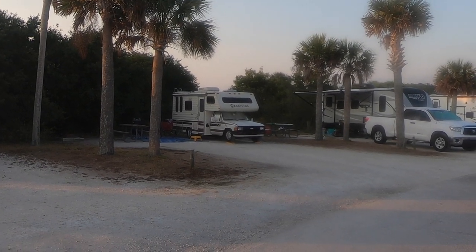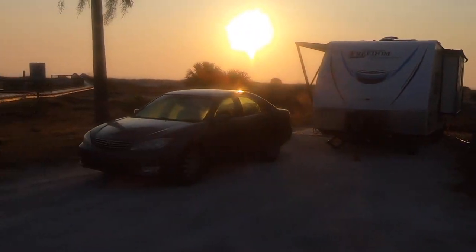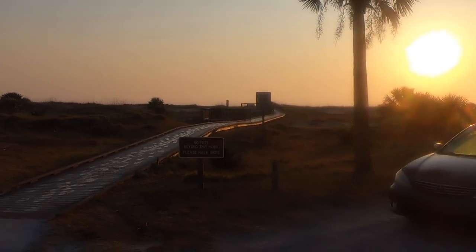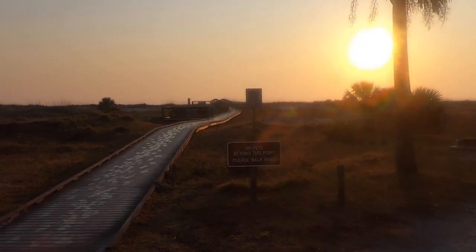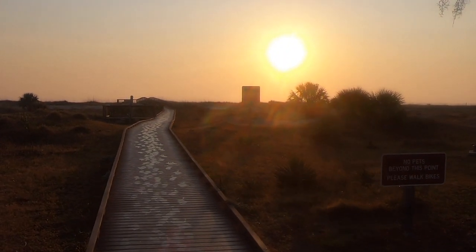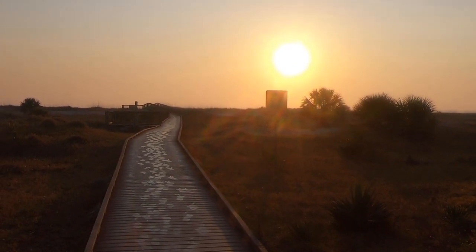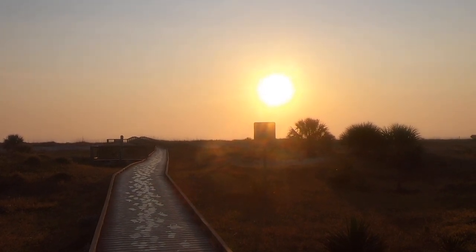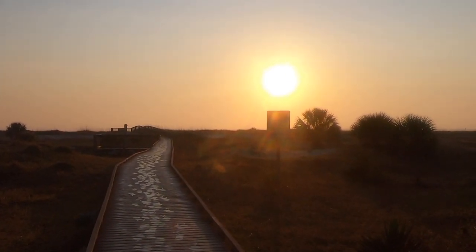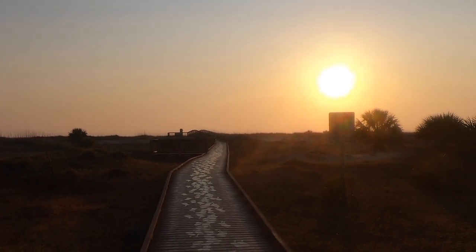Here's our little camper at number 6, 7, 8. Then you have the boardwalk to go down to see the sun come up, from the rising of the sun to the going down of the same. The name of the Lord is to be praised.